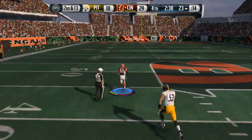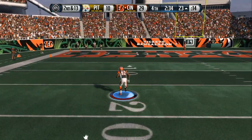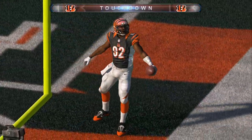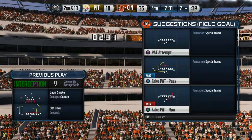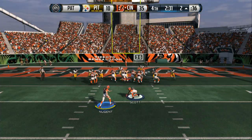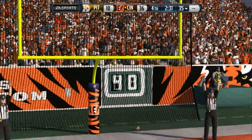Intercepted. He's got a little bit of daylight here. On his way. The 30, the 20, the 10. Going to take it home for the touchdown. That's just a tremendous job by the defensive lineman, seeing the football, getting the interception, takes it all the way back with the help of his teammates for a touchdown. The point after try is in the books.